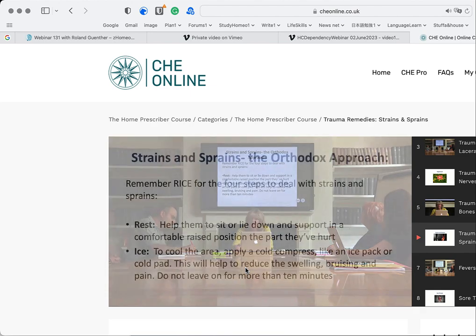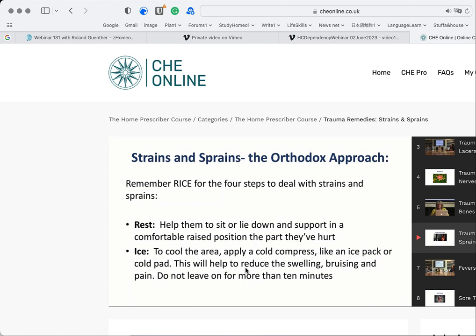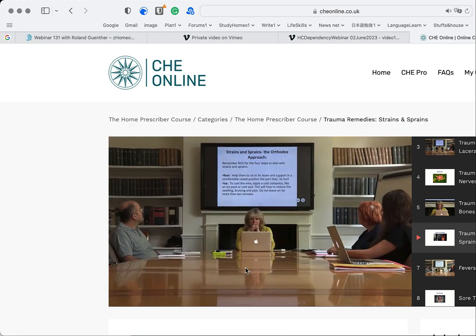So once again, the orthodox approach, they say, remember RICE for the four steps to deal with strains and sprains. Rest: help them to sit or lie down and support them in a comfortable position, and raise the part that they've hurt. Ice, to cool the area: apply a cold compress, like an ice pack or a cold pad. This will help to reduce the swelling, the bruising, and the pain.